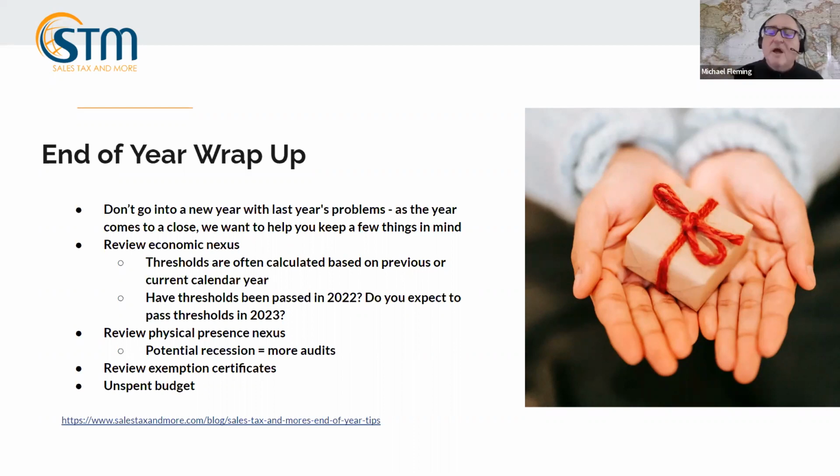Where do you need to get registered? Where can you get deregistered? And even the states that don't say previous calendar year, those are the easy states. You check every January, and if you're not over the threshold, you wait until the following January to do anything. But some states say previous year or current calendar year. So that can be important.